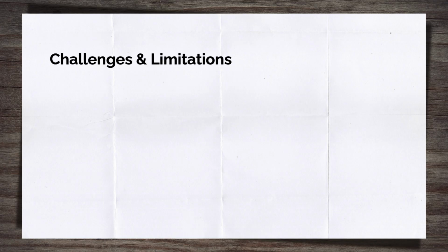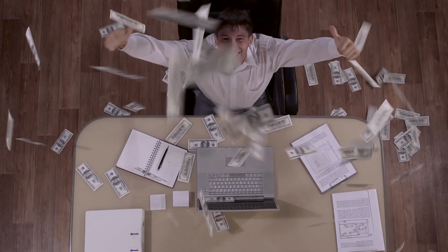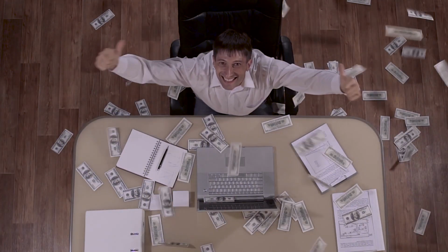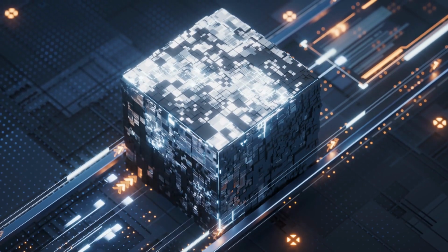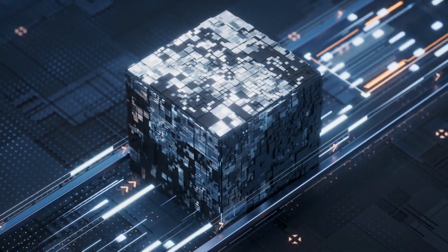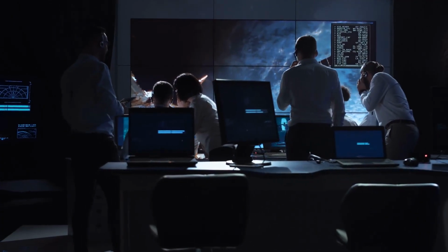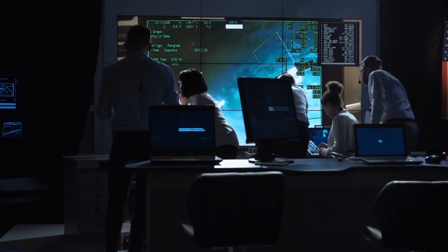So, the challenges. The first challenge is cost. Implementing RCM requires a substantial investment in equipment, installation, and its ongoing management. Additionally, it depends on a reliable data network to transmit the information to where it's needed. Upgrading this infrastructure can be a major expense in itself. Another challenge is the expertise required to interpret the data and take the appropriate action. Implementing RCM represents a fundamental shift in how the railway operates, and adapting to this change may take time.